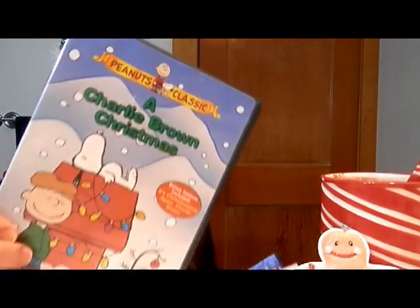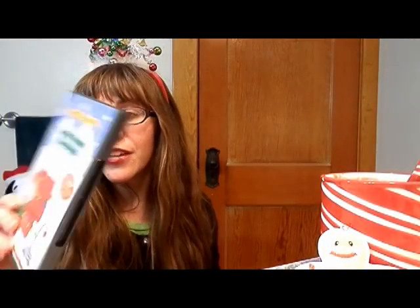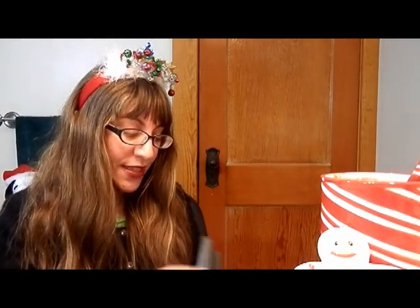Or you can put on some Christmas movies. If you're waiting for people to arrive, or if you just want the kids out of the way while you're putting stuff out for the party or for Christmas Eve, throw on A Charlie Brown Christmas. It's 20 minutes long. There are 2 of them that come on this particular DVD. If you get the holiday sets, each one comes with 2 movies.